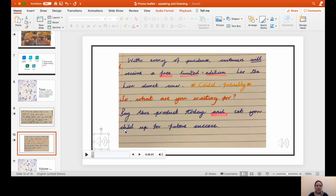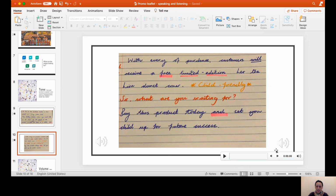I agree. I think they're less likely to buy it. Nobody likes being told what to do. Buyers like to make decisions for themselves. So hopefully he's improved it in our second example. Let's listen.